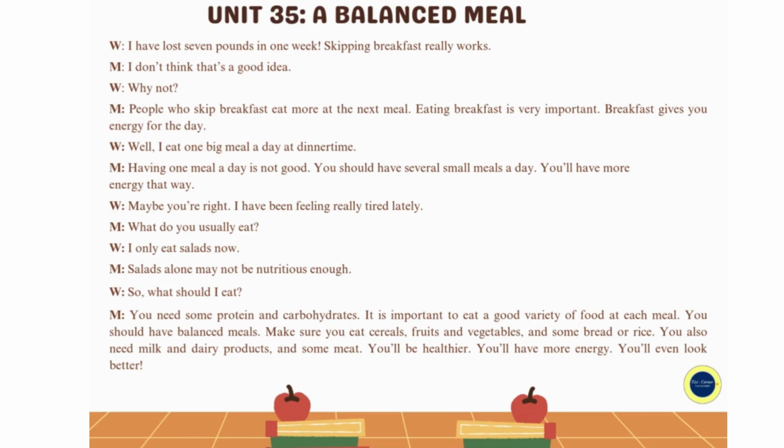Make sure you eat cereals, fruits, and vegetables, and some bread or rice. You also need milk and dairy products, and some meat. You'll be healthier. You'll have more energy. You'll even look better.